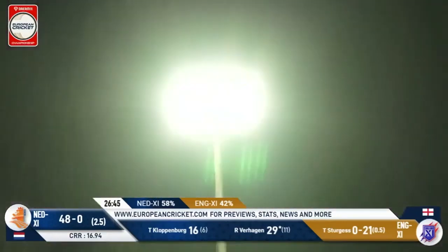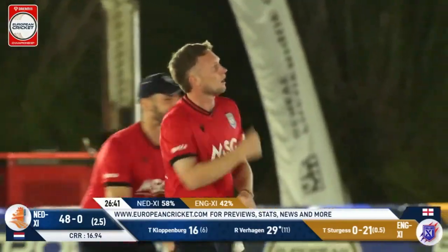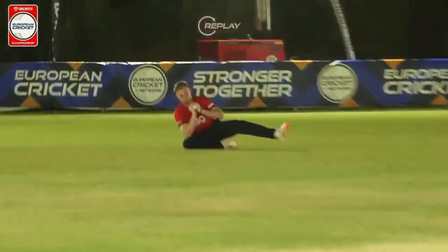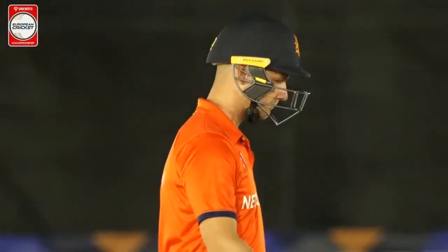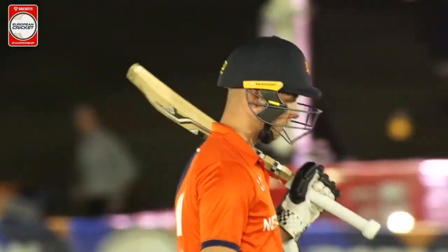This could be the wicket they needed, and it is. And there's no issues there as the catch is taken. So once again, they go upstairs, they bang it in, don't they? It's a short delivery, and Verhagen doesn't shy away from it this time, goes for it, doesn't get it right. It goes high up in the air. It's a really good catch taken, and that's a breakthrough that they needed.